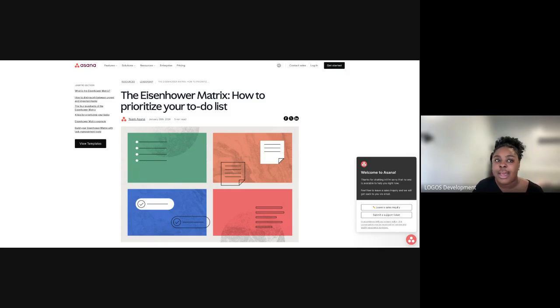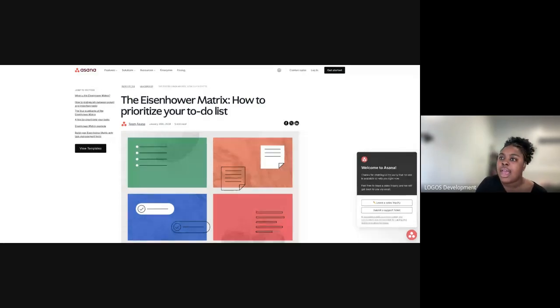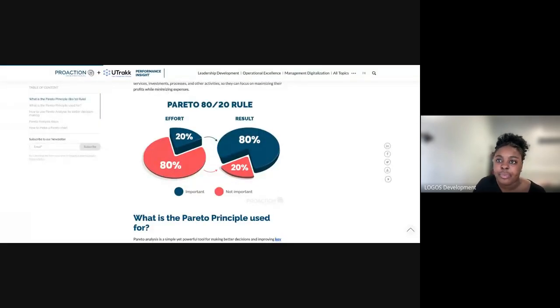So we first had a source from Asana, asana.com/resources, and now we're having a source from ProAction International on the 80-20 rule. And I'm actually going to bring that up. It's a blog written here, so I'm just going to reference this. As I said, I always use my sources. I always reference sources, which is important.